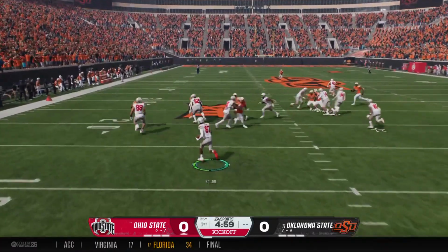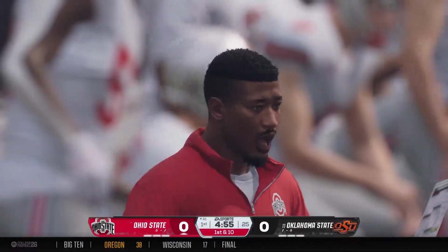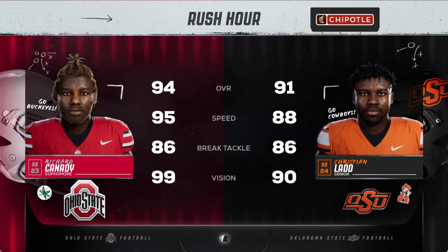And he takes this from inside the 5. He's got great speed, dynamic on kick returns, and that one puts his offense in business. So Ohio State's offense will have the football first.